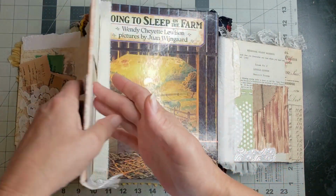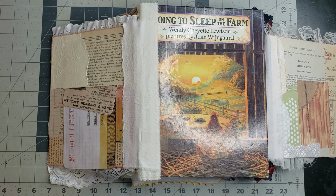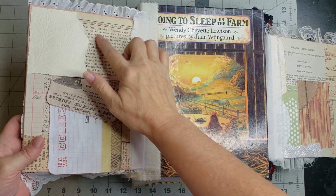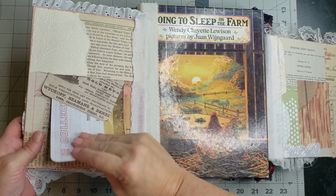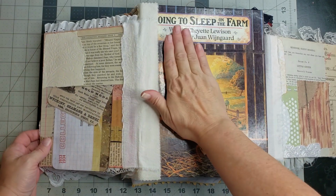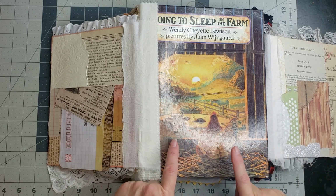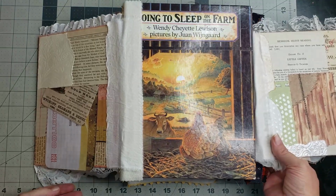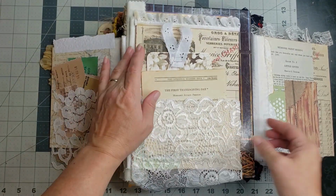And then you flip that one over. Hold on, gotta sneeze. Oh goodness, okay. So you have a pocket here. This is made out of one of those vintage reader book pages, and just a couple of little tags in there. And then this is the book, the original book cover, and I wanted to leave it because I just absolutely love the cover. I love the image on the cover. Hopefully there's not too bad of a glare there. So that is the cover.